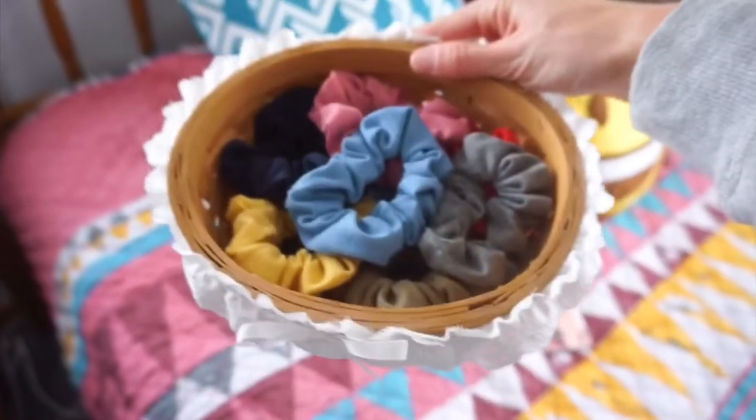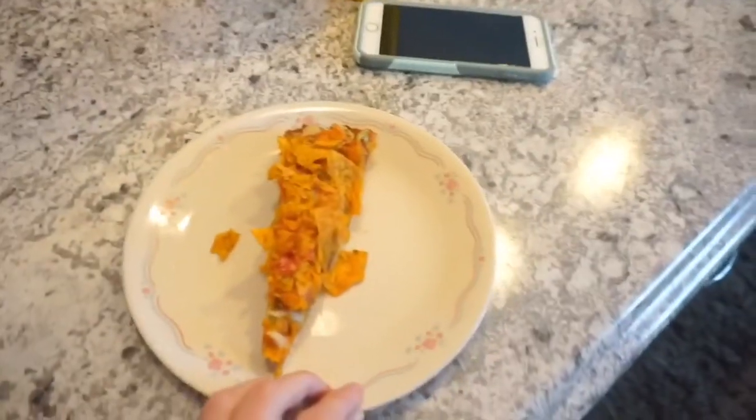So it is now a little bit later. My mom put up these curtains in my room. I don't know if it makes it any brighter or not brighter. I think it looks fine, whatever. I also put all my scrunchies in this cute little basket. I'm taking a break to eat now. Having taco pizza, pretty good.